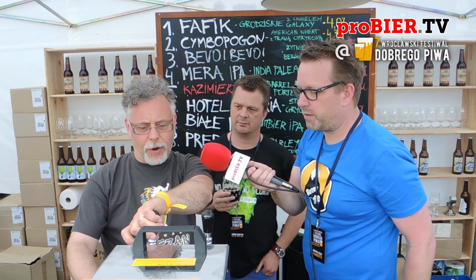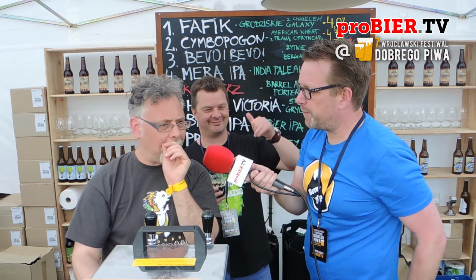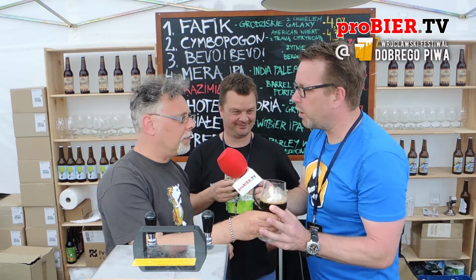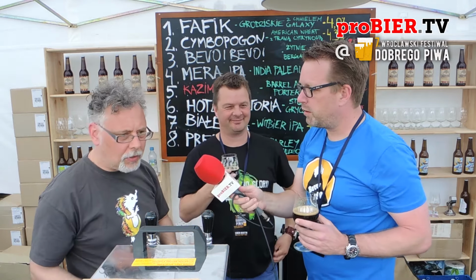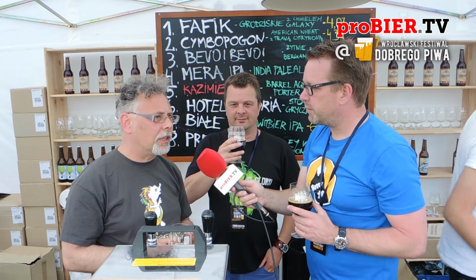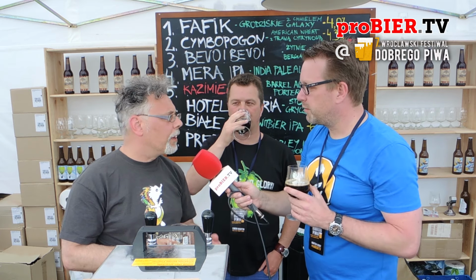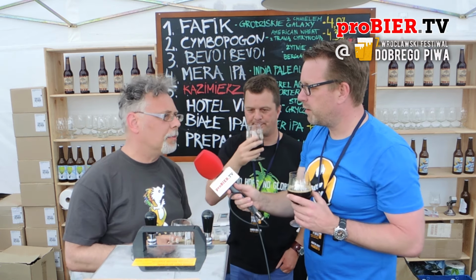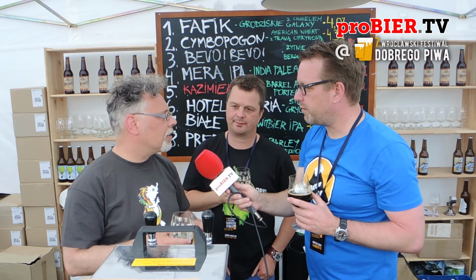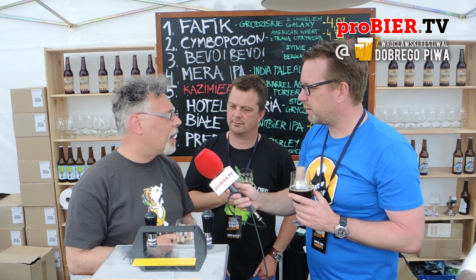First of all, buckwheat is quite a common grain which Poles use for eating. And in a dry stout, it makes the beer get smoother. The beer is becoming very smooth, very round, very nice. It is not so dry like a normal dry stout.